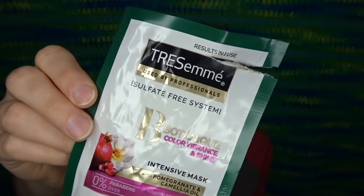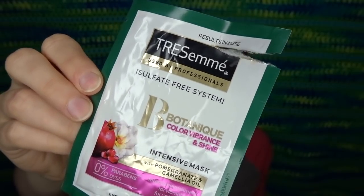Then I had this Tresemme hair mask that I got, where did I even get this? I don't even remember. Target box, maybe? This was an intensive mask, and I got a couple uses out of this, and this was really, really nice. This made my hair feel so silky smooth, and I loved it.